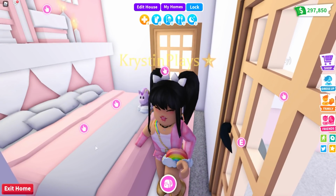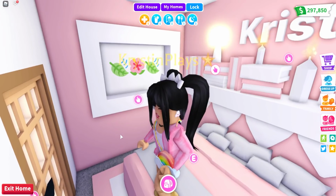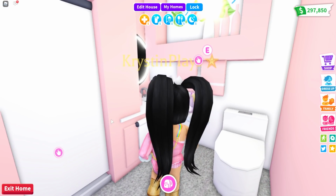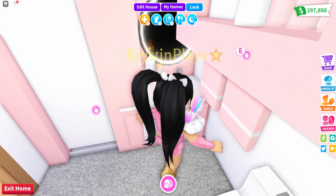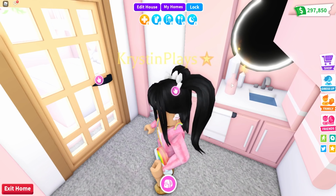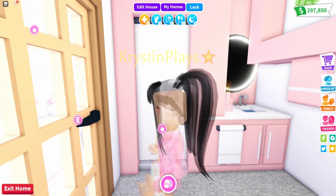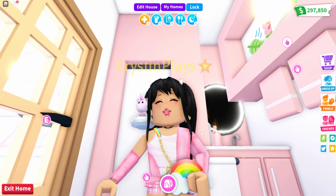And I'm kind of obsessed with this bed because it's super floofy and it has all kinds of pillows and our little hibiscus flower, and then our little cutesy bathroom. I have some shampoo bottles up there and a little perfume bottle, candle. And this is the cheapest shower, and I just made it match the aesthetic by adding brick.